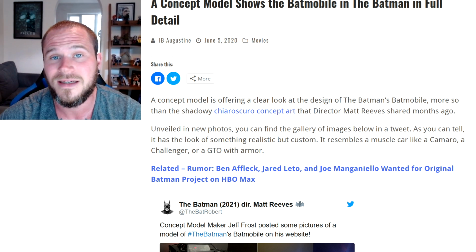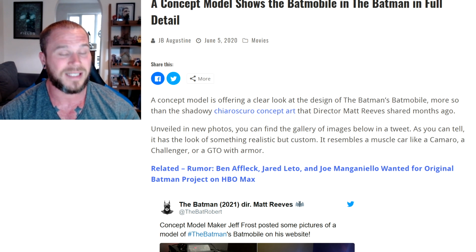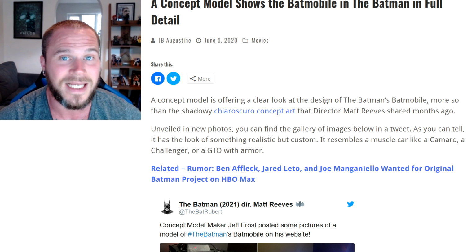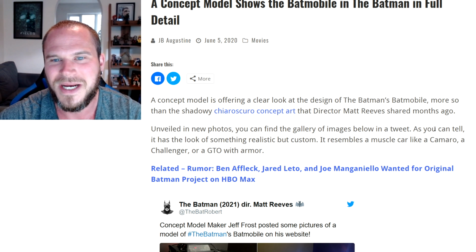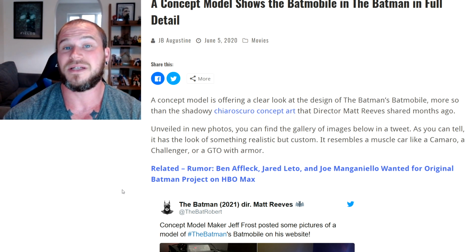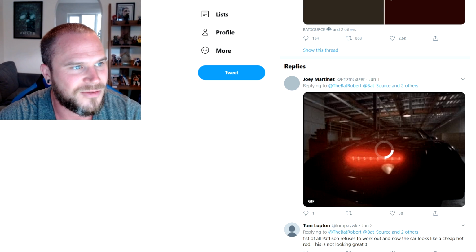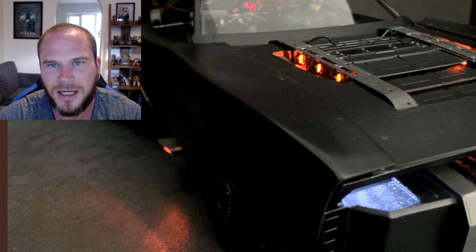As a car guy, I'm really fascinated to see what they've based the chassis on. Obviously, it's had a massive overhaul, but it will be fascinating to see what it's actually based off of. A lot of people are saying Challenger or GTO with armour. All of these are relevant. It's undoubtedly American muscle, though. Now, we've got the images here. I'll try and spread this around so you can actually see it properly. But again, look, awesome.